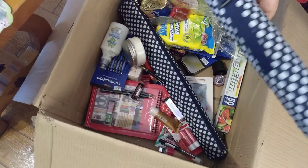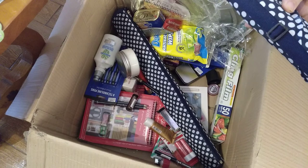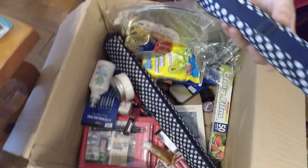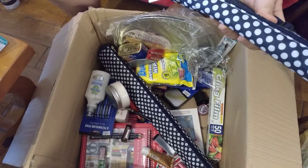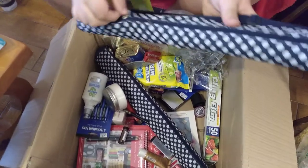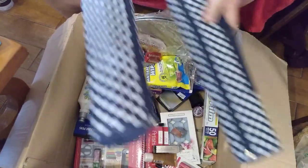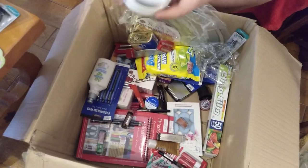What's this? Yoga mat. No. Rolled up lounge mat, it says. Is this for the beach? Could be. Let's have a look. Yeah, so it's tight. That's alright. Two of those. One for you and one for Anna, is it? The lazy kids.